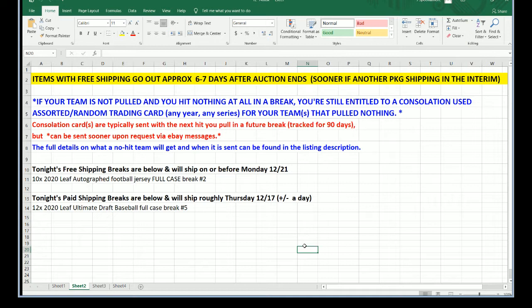If you don't hit in the jersey break, you are entitled to a consolation card. That is simply a used loose random trading card. Can be from any year, any series. Typically, I hold that and send it with your next package in a free shipping break. But if you want it sent sooner by itself, send me a message on eBay letting me know, and I will take care of that for you.